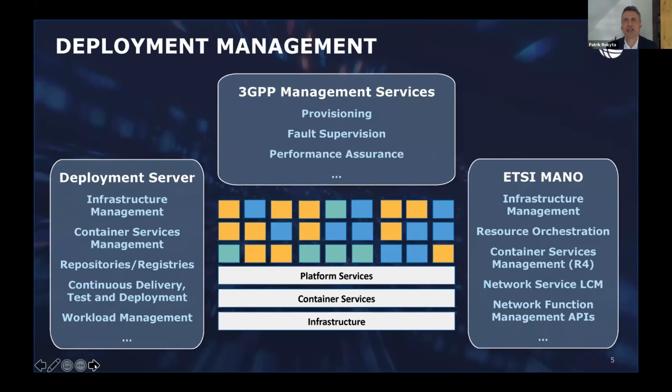One is the 3GPP management services on the top that includes the provisioning API, where many people would think this is just good to provision some network function specific data, but it's also very well suited for controlling the deployment topology. And then there is the ETSI-MANO on the right that we already know from network function virtualization times, that is now being made cloud technology aware, so that also containerized workload can be managed using the ETSI-MANO architecture.